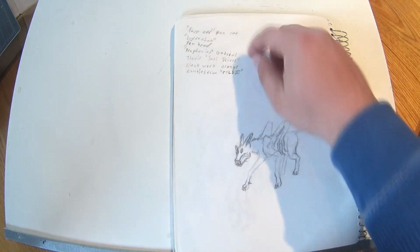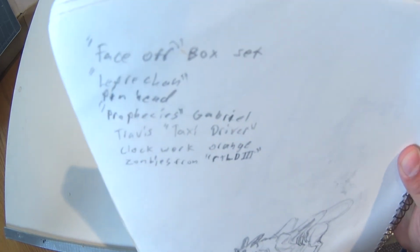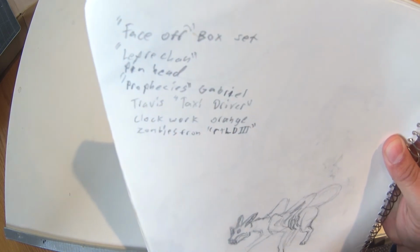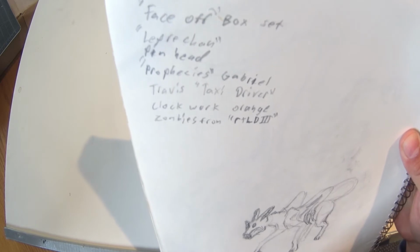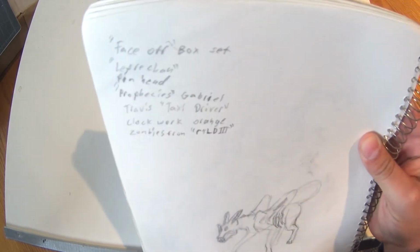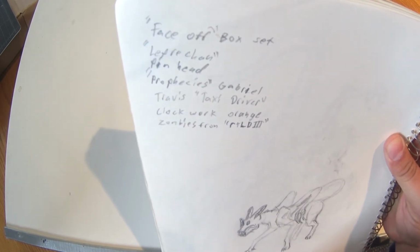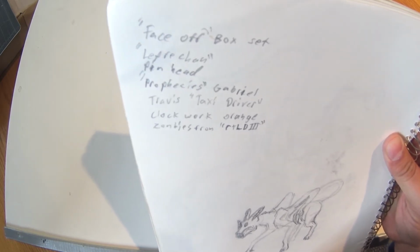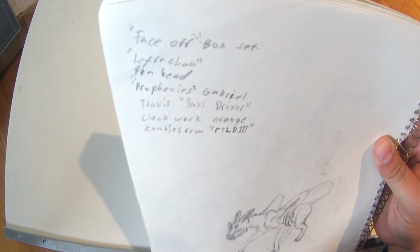And then up here we've got, see if you can read that. This was my idea for Movie Maniacs that Todd McFarlane should make. So we got a Face Off box set. It would be like, you know, John Travolta and Nicolas Cage together. I would buy the hell out of that. You got Leprechaun, obviously, Pinhead, which I think they eventually did make figures of. Prophecies with the Gabriel from Prophecies, Christopher Walken. That was an awesome movie series.